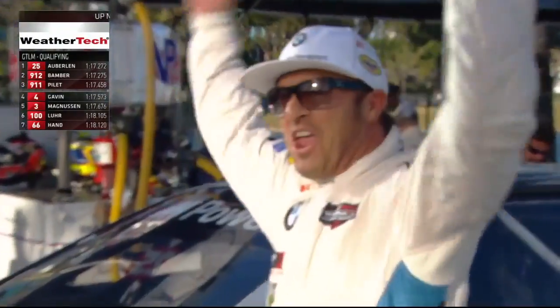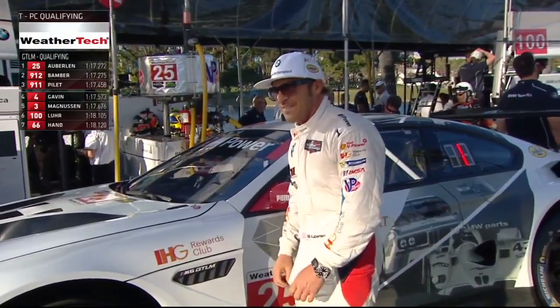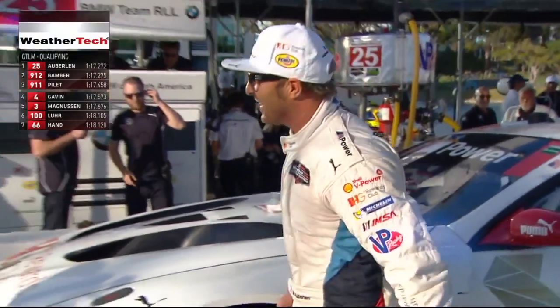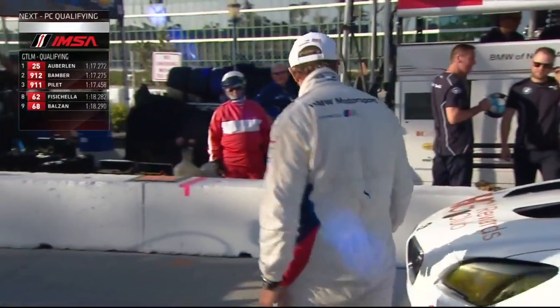Then comes Patrick Pilet in the Porsche 911 RSR number 911 at a 117.458. Then the 2 Corvettes, 4th and 5th. Oliver Gavin qualifying at a 117.573, just 0.3 of a second behind Auberlen. And then Jan Magnussen will start in 5th position at 117.676, just 0.4 of a second behind our pole sitter.